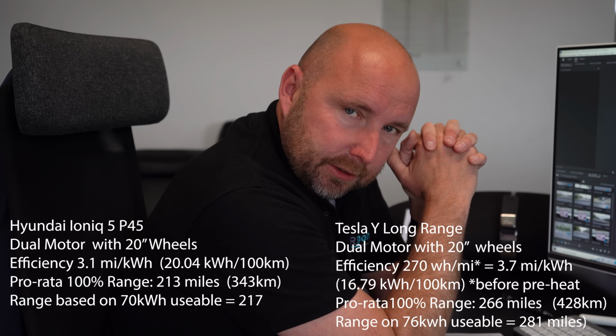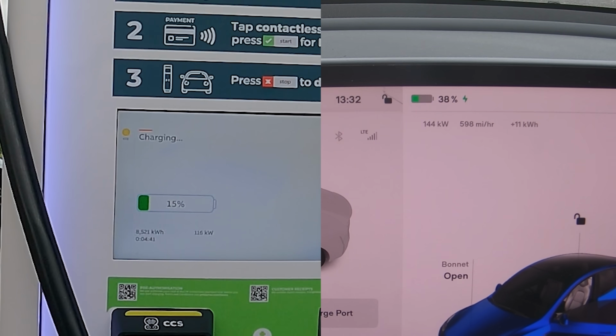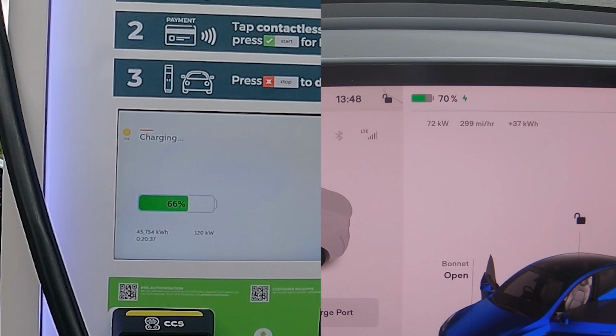But the Hyundai's got good charging speed, hasn't it? So let's see what we get. Here, what we see is that the Hyundai on the left-hand side actually ramps up. 174 kilowatts at about 20%, that was its peak charging speed. It didn't go over 200 kilowatts. It then comes straight back down again. So it's pulling between 140 and 150 kilowatts throughout the mid-range of the battery, which is a pretty good charging speed at that state of charge.